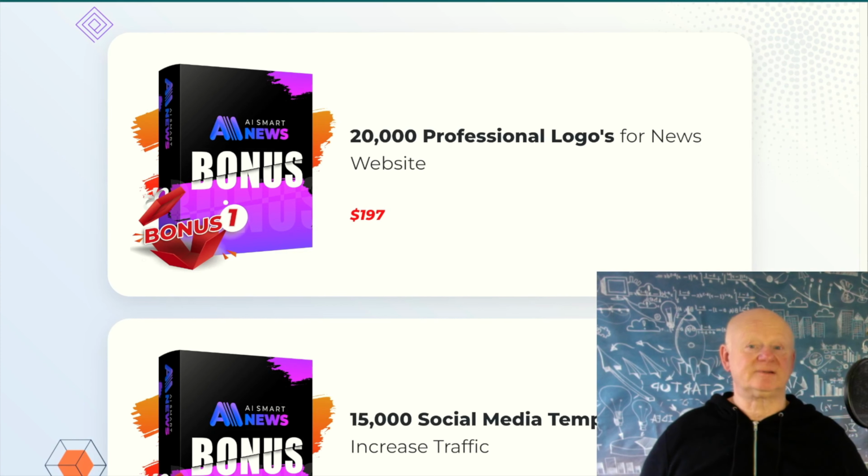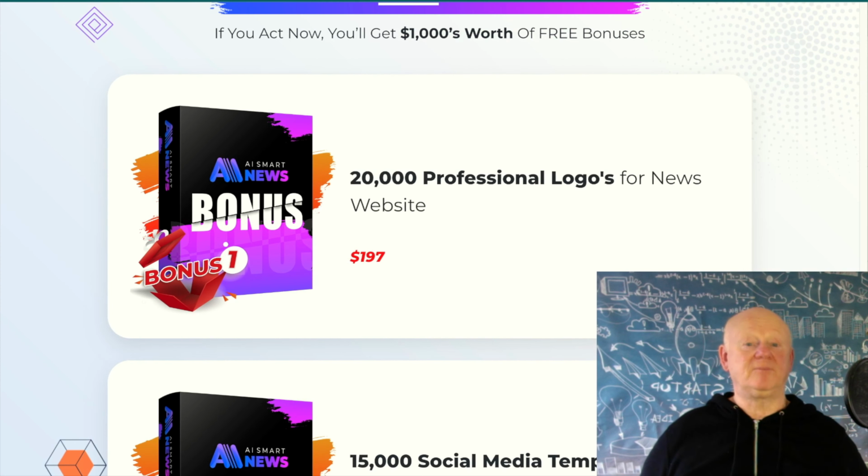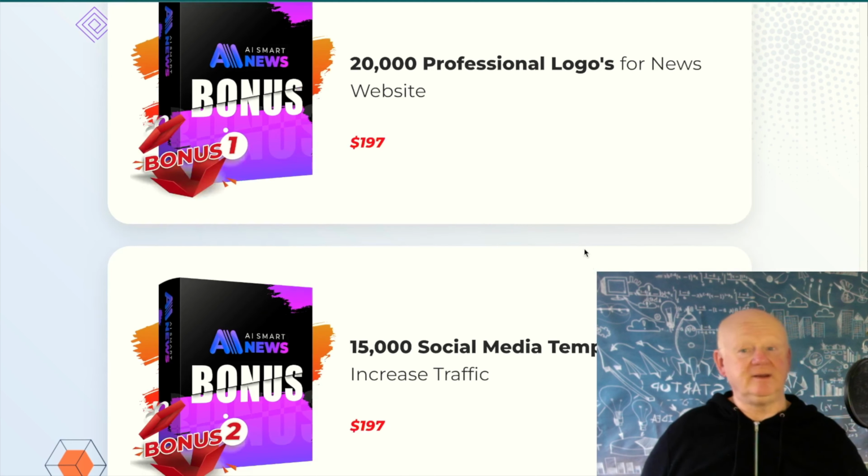Plus, they're going to give you 20... These are the bonuses, I believe. Yep, bonuses. Professional logos for news websites. So if you can't get one out of 20,000, unless you're super picky, you've got a logo, okay? A few minutes, you've got one. It depends how long it takes to go through 20,000, or maybe you'll see one in the first 10 and think, yep, that'll do, I want it.